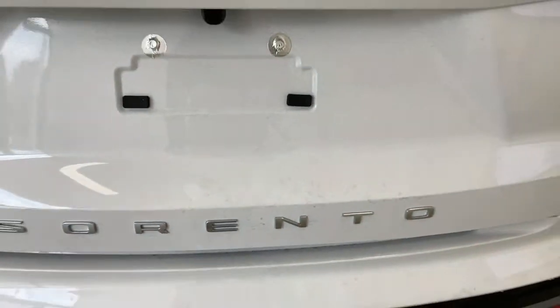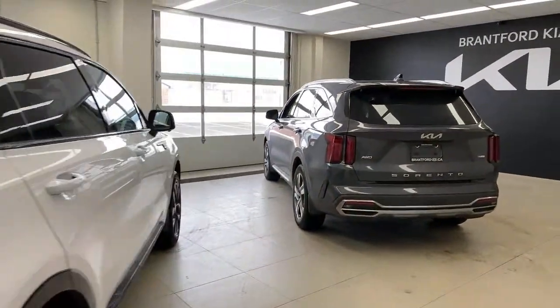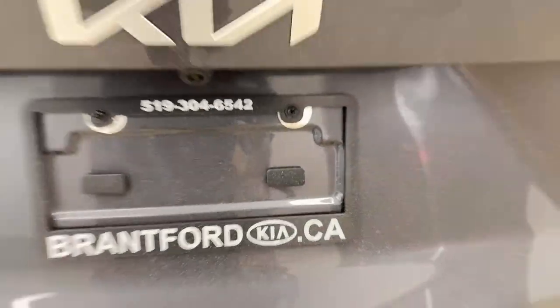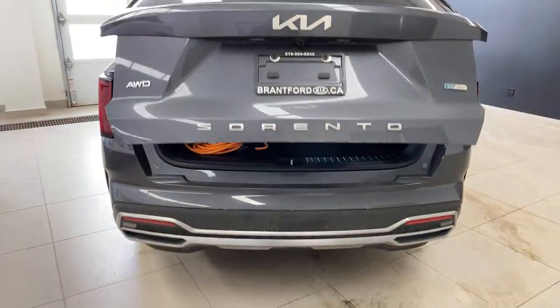So as we pop the trunk, both of these are power up. Power tailgates here. So again, underneath the trunk there is where that is. I could touch the button. There's a lot of ways to open the trunk. Let's go to the Sorento over here. Both of them are 6-passenger vehicles in this case.